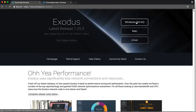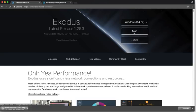And you'll just pick the operating system you're on. So if you're on Windows, hit Windows, Mac, or Linux. And it's pretty straightforward. There's not any options for browser extensions like Chrome or mobile versions or tablet versions. Just go to the one you're on. I'm on a Mac, so I'm going to go ahead and download from the Mac.